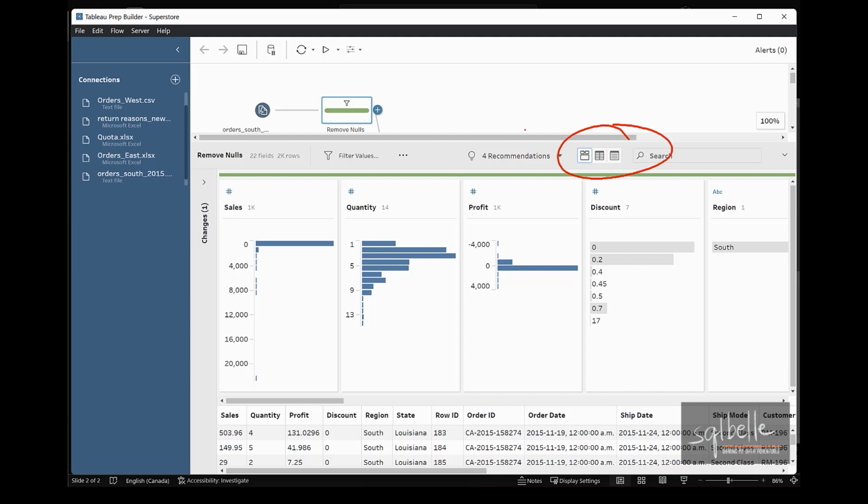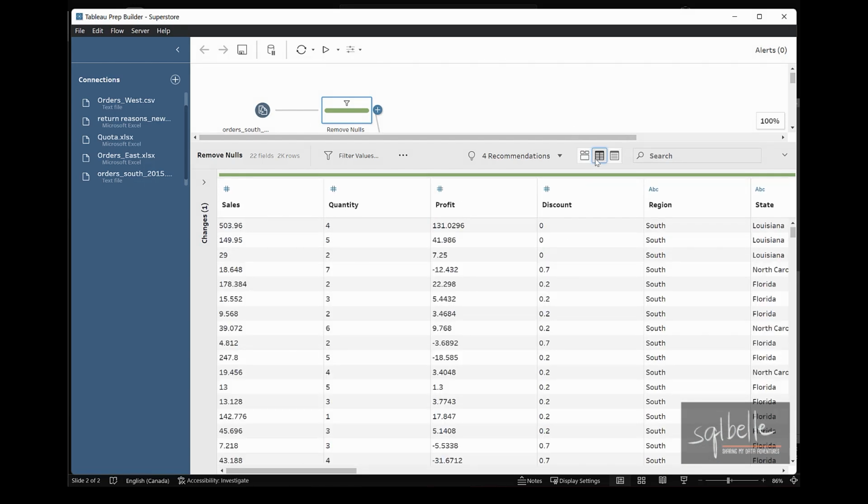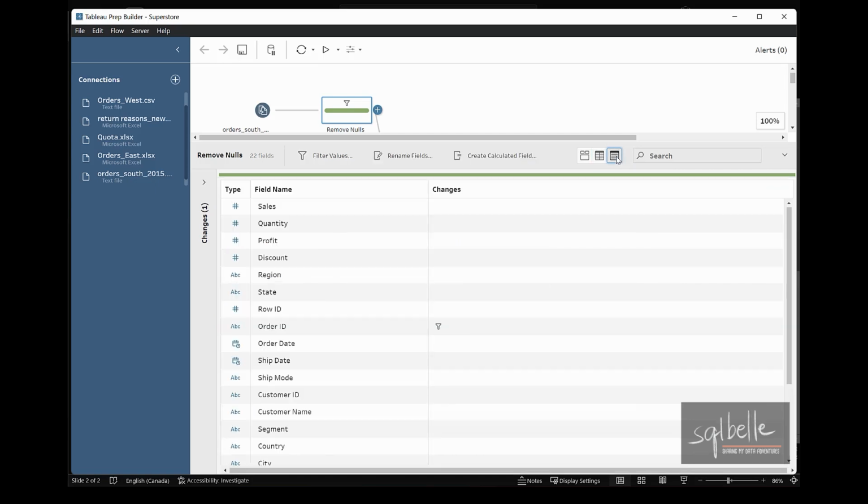We can make adjustments to how we want to see the data. So if we take a look at some of these icons, right now the default is showing the flow pane, the profile pane, as well as the data grid. But if we only want to see the data grid, we can toggle the view. So right now we're only seeing the records view of the data. We could also show just the list view. And the list view is essentially just a metadata view. You're only seeing the field names, but you're not seeing any of the corresponding records. So let's go back to the flow pane. Let's maximize this.